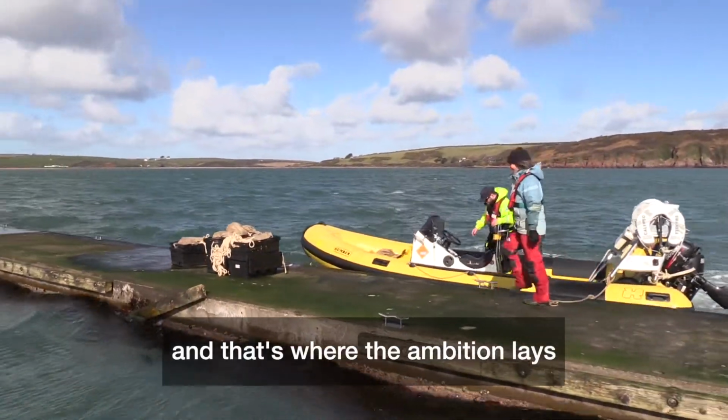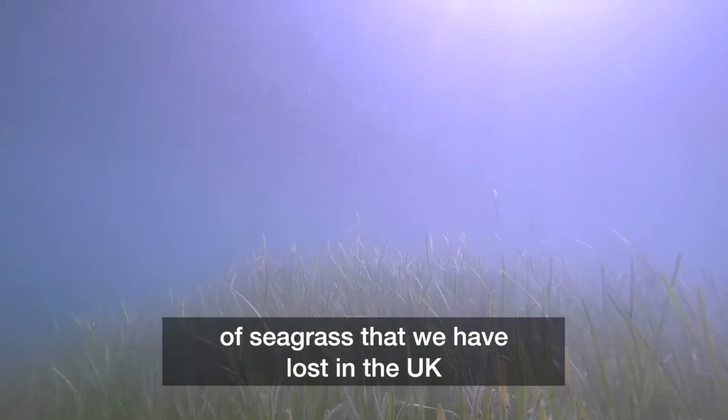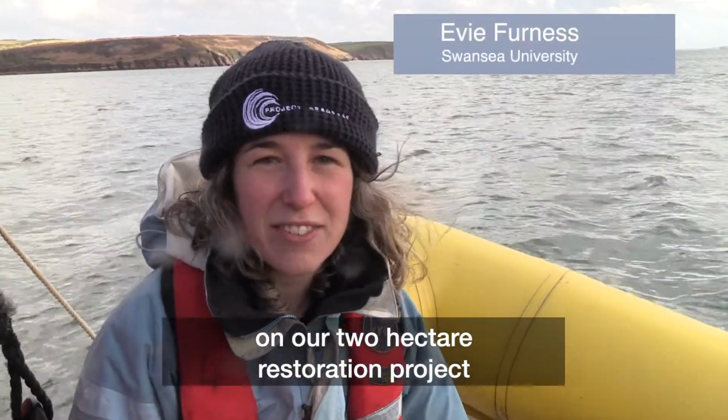And that's where the actual ambition lies, to bring back the tens of thousands of hectares of seagrass that we've actually lost in the UK. So I'm out on this boat today planting seagrass on our 2 hectare restoration project.